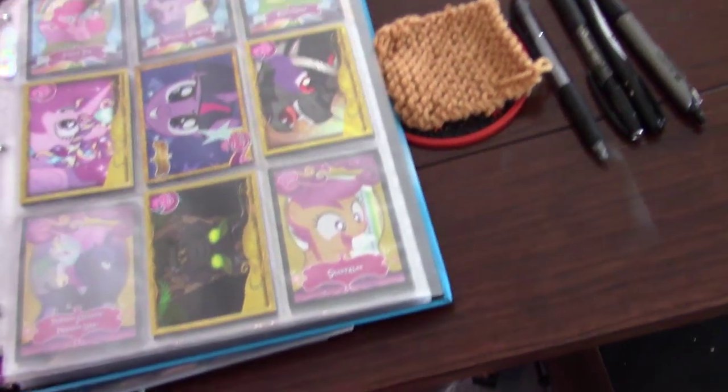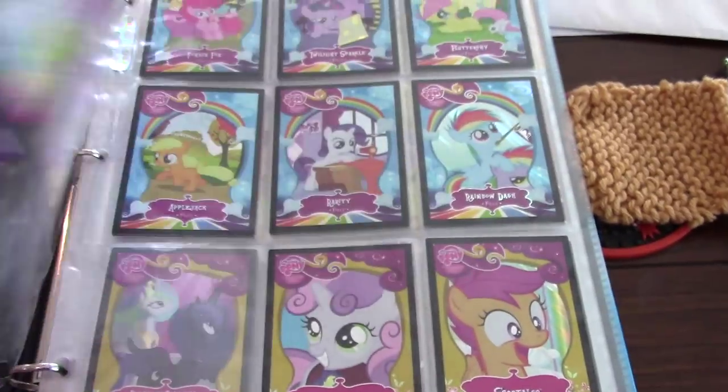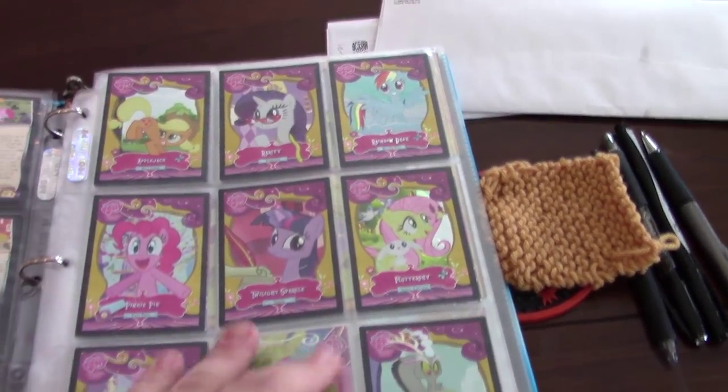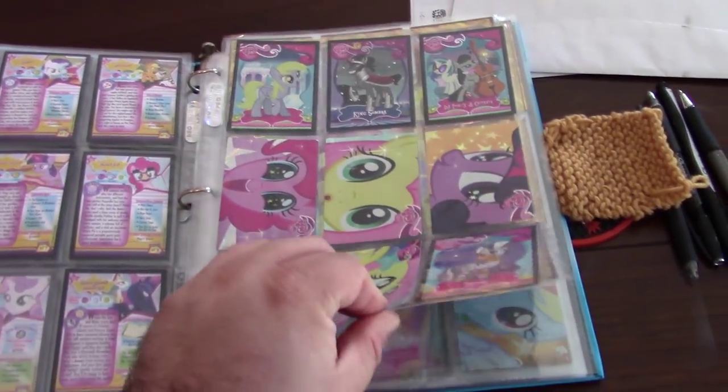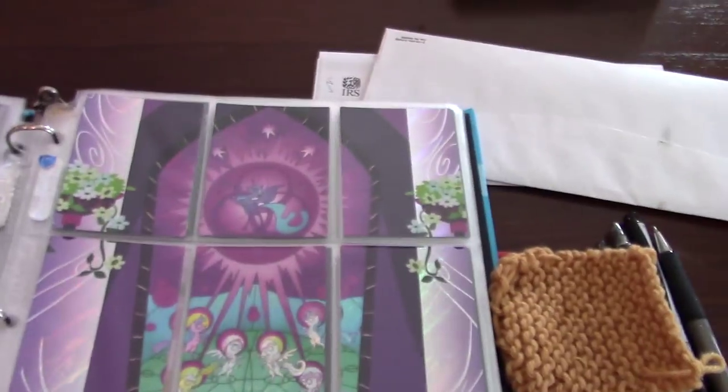And I've got this one. Those are gold. Yes, gold. Yes, foils. Best pony. Who's a princess now, bitches? Oh, once more, princess. Okay.